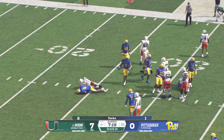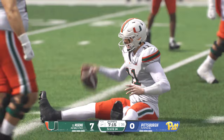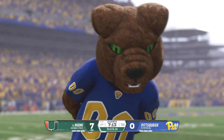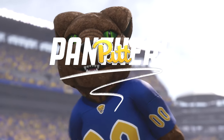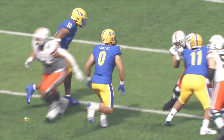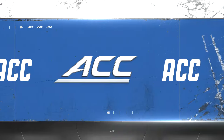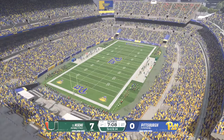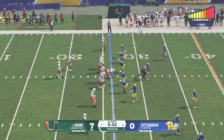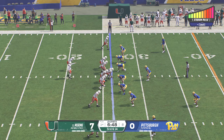Down he goes. It's a sack. I love to see defenses be aggressive. They dial up the heat on this play, brought the linebacker on the blitz, and they get to the quarterback. So here comes 3rd and long. Giving up that sack has made this a real challenge for the offense.